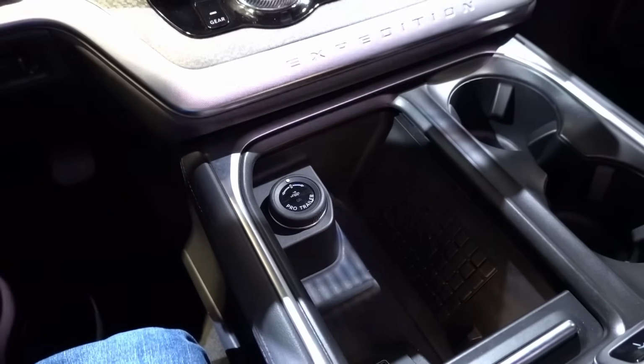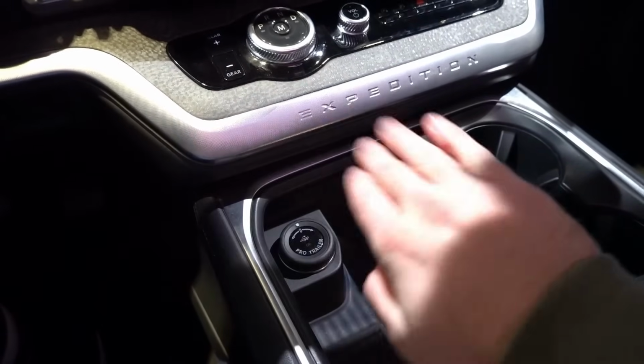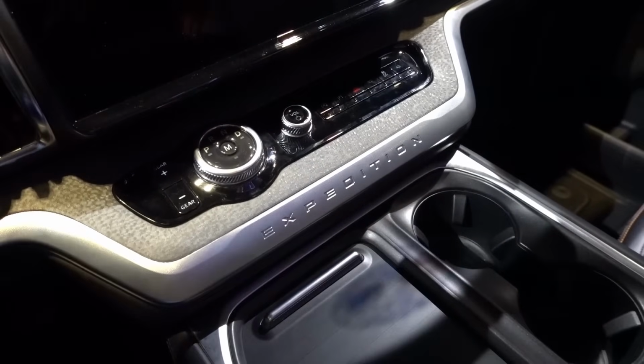Very interesting implementation there. And it looks like wireless charging here on the right side, so your phone sits like this, facing the driver, which is nice. USB-C and USB-A data inputs. 2 large cup holders, which are exposed at all times.